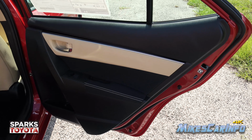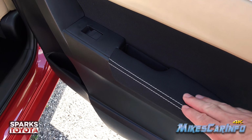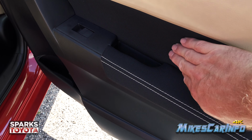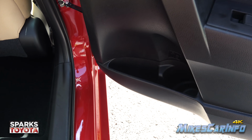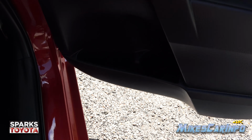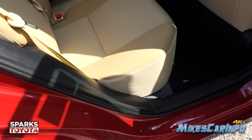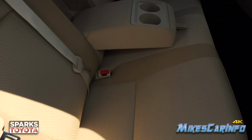Here's the inside of the rear door. And soft to the touch here around your arm, it's a cloth portion right there around your arm. You have more forward pocket, bottle holder and little pocket there. Cloth seats back here, and it does have the latch system for car seats.